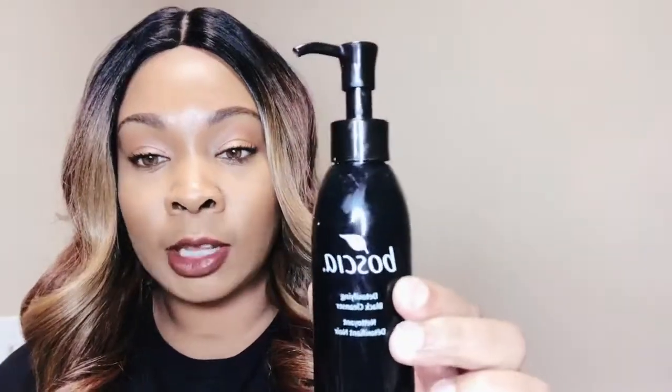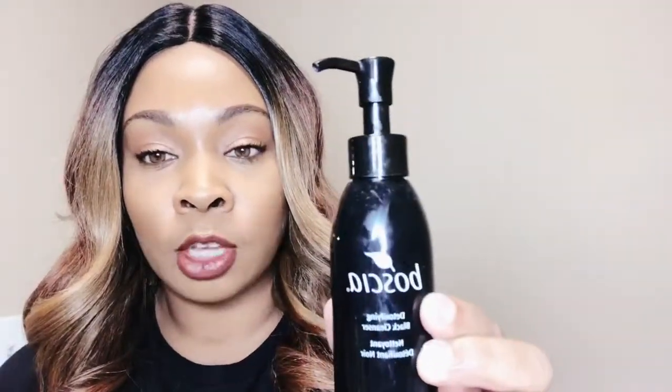So we're gonna jump right in and we're gonna go in the order in which I usually apply my makeup, but we're gonna start with skincare first. All right, so first, when I wash my face, I use this Boscia detoxifying black cleanser. And I have oily skin, so I am prone to breakouts, especially hormonal acne. And so I love this because this keeps my acne at bay.